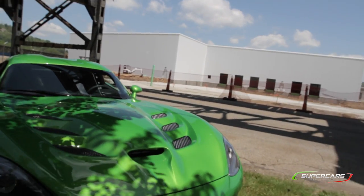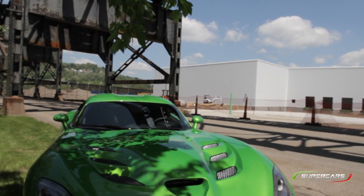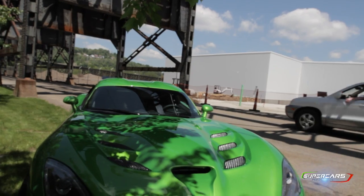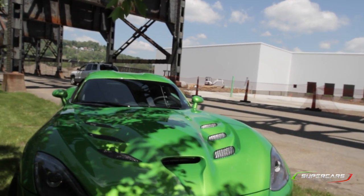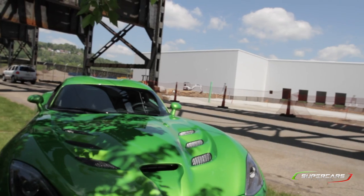Gotcha. So what's the difference between the GTS and the SRT hood? The GTS just has two heat outlets up there. I see. Oh, instead of the three. Instead of the three. Gotcha, yeah.